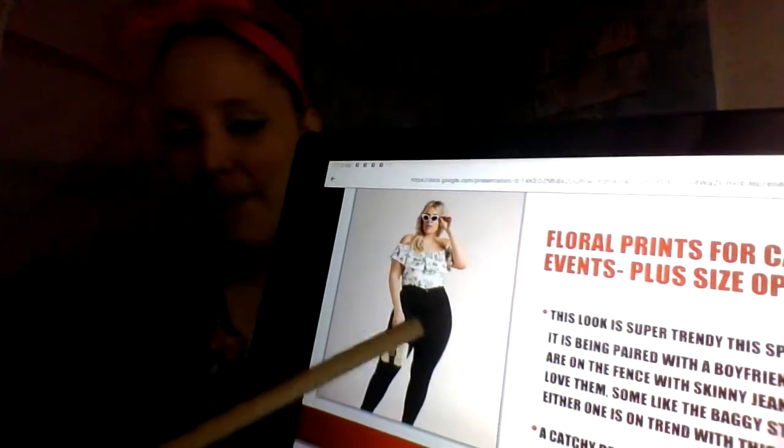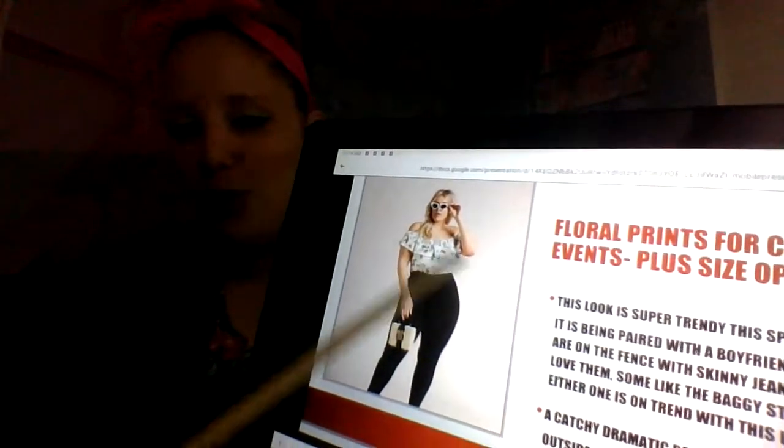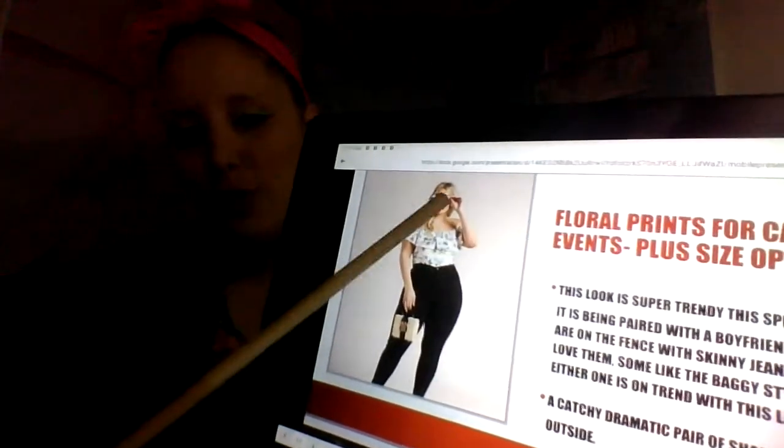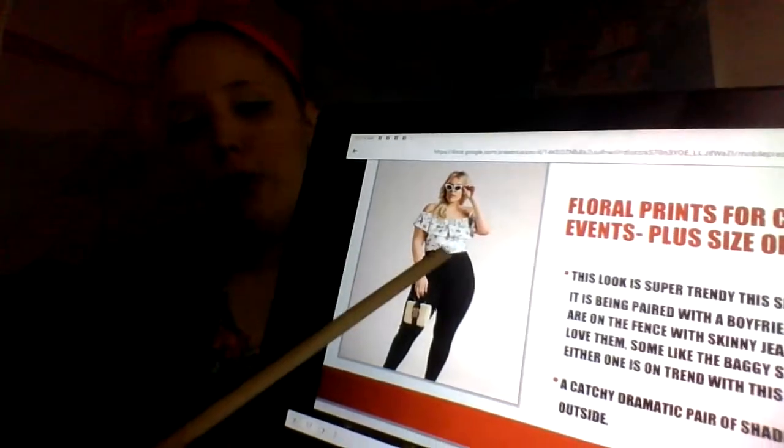And you can get, I like to stay with a little more casual flower because the pants kind of make it more dramatic, especially with the sunglasses. But you can get a brighter floral if you want.